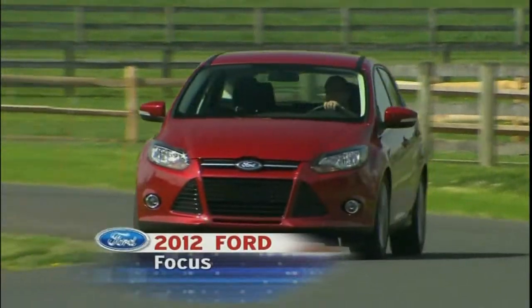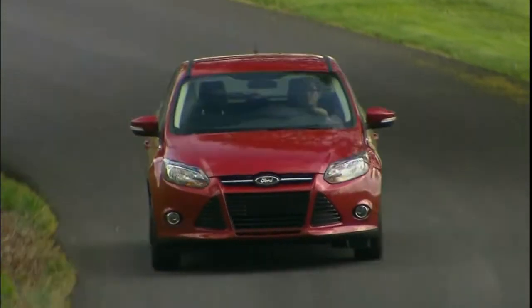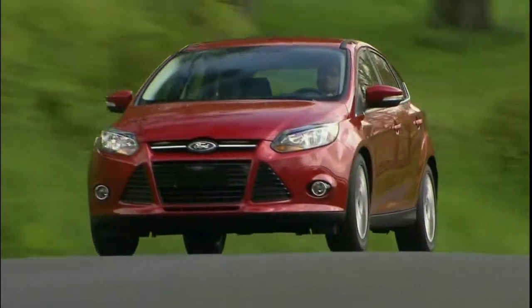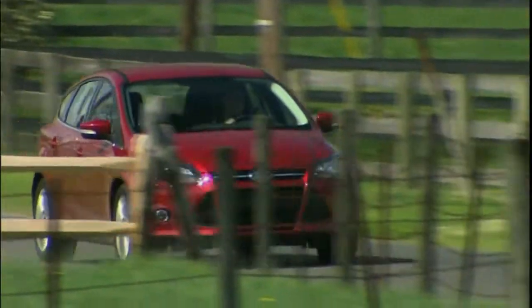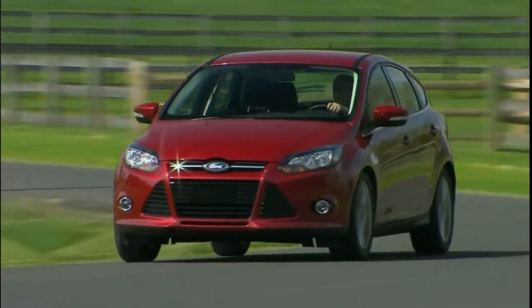A sharper 2012 Focus is critical to Ford's long-range plans as they aim to please just about everyone with some version of this chassis. And as fuel prices continue to gyrate, bringing 40 miles per gallon with an automatic to the compact car class is a good place to start.